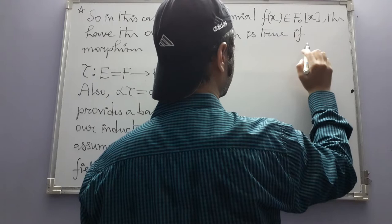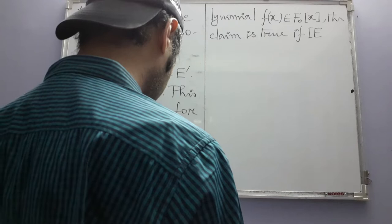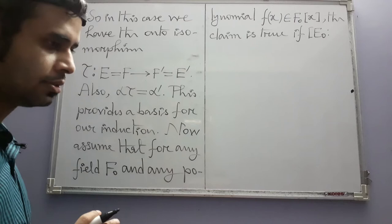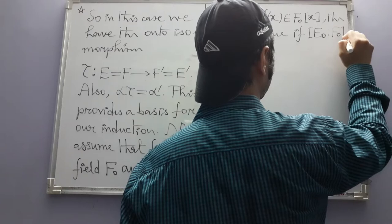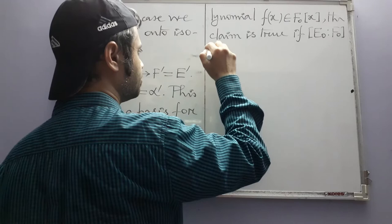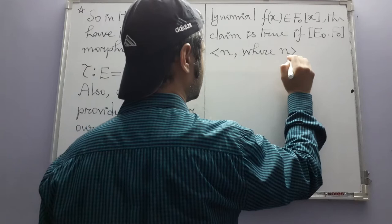If the degree of E, shall we call this E or E naught? In the text it's written as E naught. Fine. If you want, you can call this E also, but would that clash with what is given in the statement? It will not clash actually, because E is just any splitting field for the polynomial f(x). However, to specifically show that this is our induction hypothesis, some symbol has been devised, F naught, E naught, if this degree is less than n, where n greater than 1 is some integer.